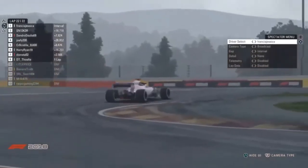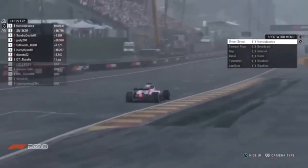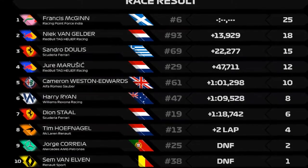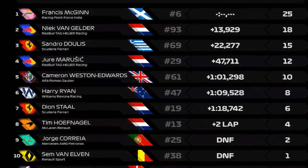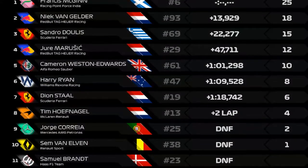But in the end, it was Francis McGinn taking another race win around Belgium. Big gap to the cars behind. So Francis McGinn winning ahead of Nick van Gelder and Sandro Doulis. Jure Marusic with his career best finish in P4.